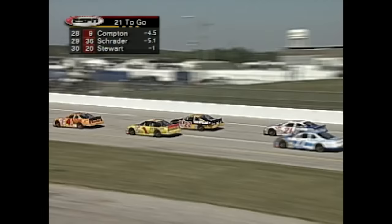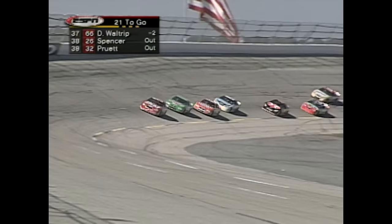We saw some arms waving in the windows that are indicative that maybe some guys may be slowing down. We'll see if anybody peels off down the pit road. This time, they still come roaring by. And the 36 car, by the way. Oh, we got a break.